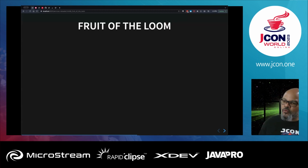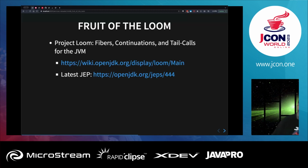So Project Loom is one of many projects that are part of the OpenJDK, right? And it's called Project Loom: Fibers, Continuations and Tail Calls for the JVM. And like most projects that are part of the OpenJDK, there's the project, and then there's also a specification or a proposal, which is the JEP. But a project can have multiple JEPs. It doesn't have to be just one thing.